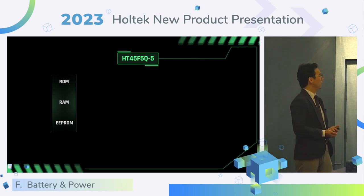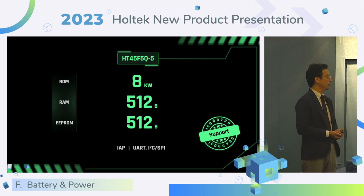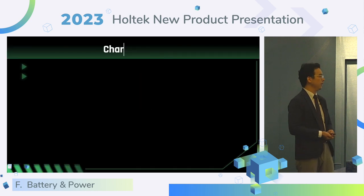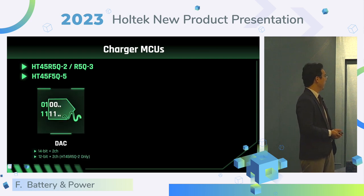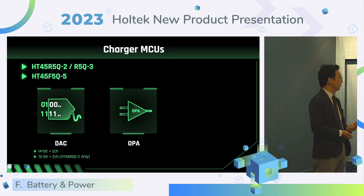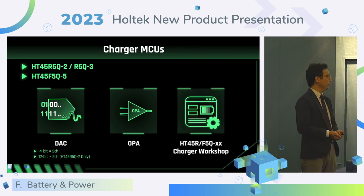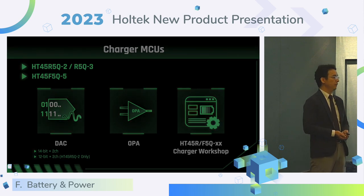And for flash type HT45F5Q-5, it has more resources and supports the international IEC certificate. And their main features, they all have two DAC and one OPA to control voltage and current at the same time. And we also provide a charger workshop for users to shorten their development time.